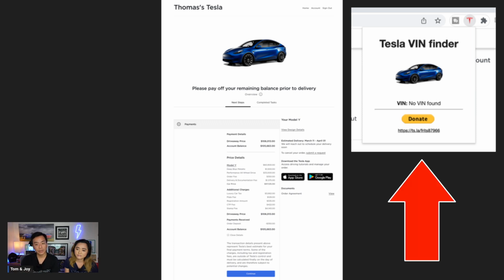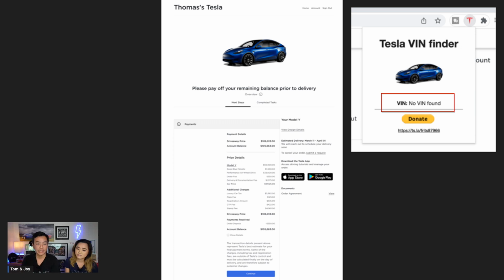And as you can see on the right-hand side, the Tesla VIN Finder, this is a third-party Chrome extension, which you can download for your Chrome browser. And then you can see whether you get that secret VIN that many people talk about as new Tesla owners. Once you get that VIN, it means that your car is pretty much in production already. This example screenshot is actually from an example where we don't have a VIN, but at the time we had a VIN, and the VIN was certainly located in that VIN section of that screenshot.